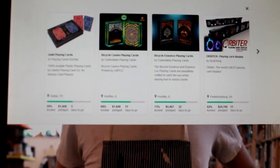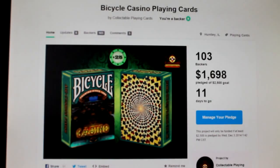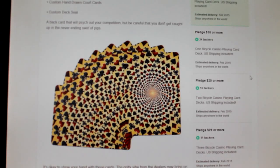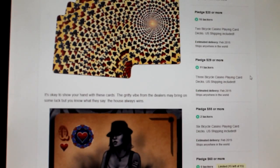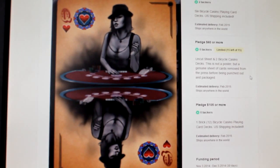Then there is Bicycle Casino playing cards from Collectible Playing Cards. 68% funded, 11 days to go. That's what you get right there. Pretty simple swirly pip back design, and it looks pretty good for fan and whatnot. Appears to be a one-way back, which is okay, I guess, but it would be better if it was a two-way. I do like the court cards, all representative of casino characters, as you can see.